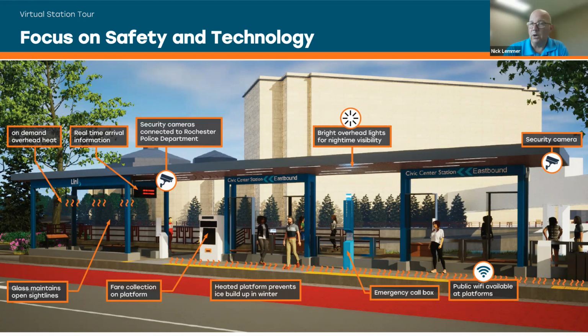Other things that work in concert with some of these safety features to make for a better overall user experience include some of those comfort features we talked about before, and I'll go into a little bit more detail. The heated floor or concrete pad will allow any snow that does accumulate to quickly melt away. Again, these will be covered, but some snow can accumulate along the edges, and it will melt away due to the heated platform.